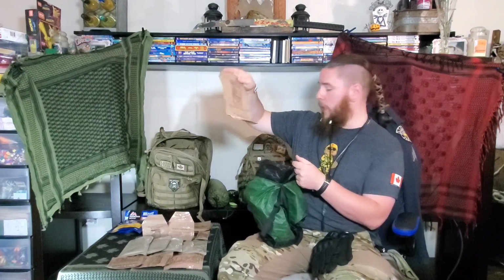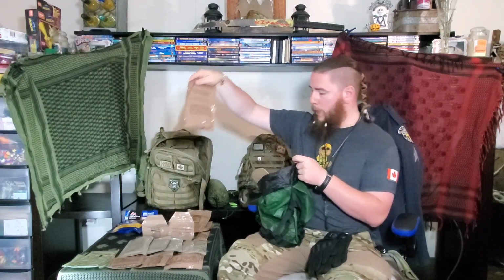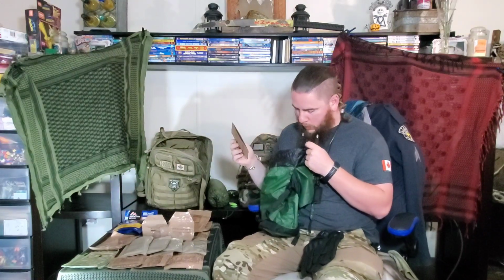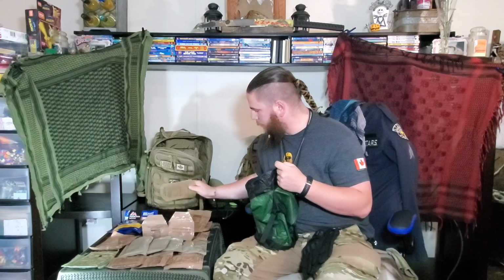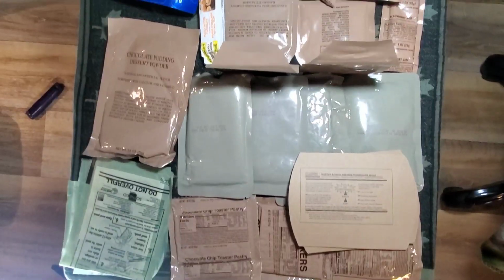Here's the orange beverage powder. Got 2 flameless heaters. Chocolate pudding dessert powder. 2 cardboard sleeves for heating up. Got a Nature Valley peanut butter and chocolate bar. And everybody's favorite, cheese spread. And that's it for the food. It's about enough to get me through 2 or 3 days. Maybe a little longer if I stretch it out.